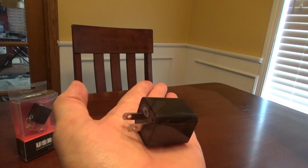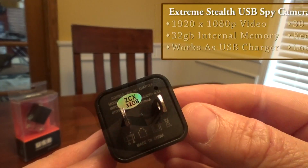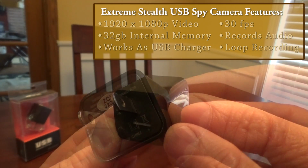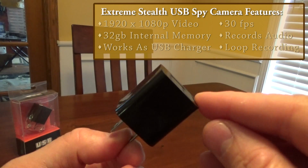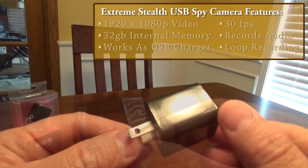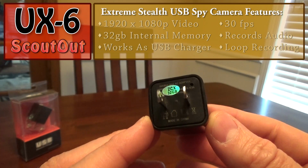Check out this little guy. Today I'm going to introduce to you a brand new spy camera, which is by far the most secret and most hidden video recording device which I have ever reviewed. I think you'll be just as amazed as I was at what this powerful little camera can do. That's right, it's a camera.